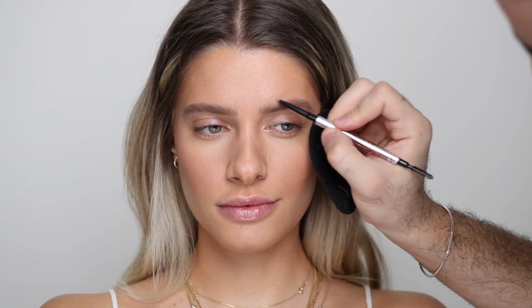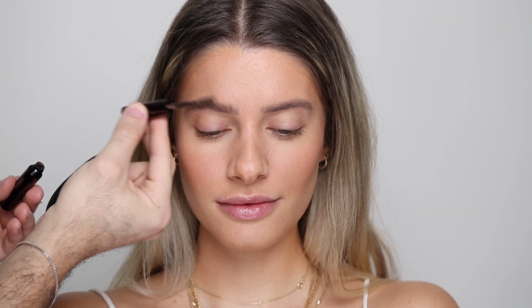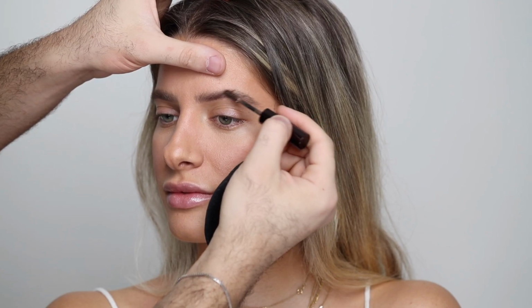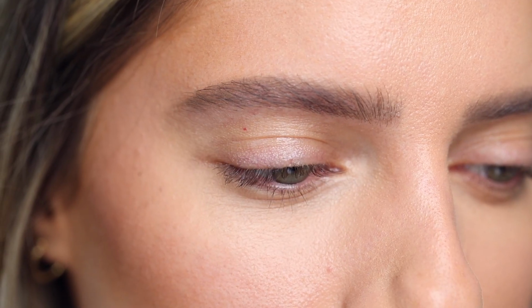And to add a bit of color and structure, I'm going to be taking the Hourglass Volumizing Fiber Gel in Warm Brunette. And I'm just going to be brushing the brows up, and that's going to add a bit of tint and keep things in place and make her brows look more bushy. And I do like a bit of a tint with blondes or lighter brows. It just fills them in nicely.